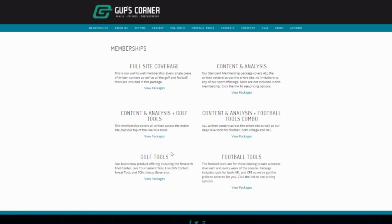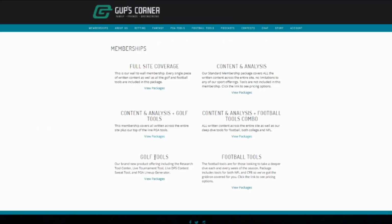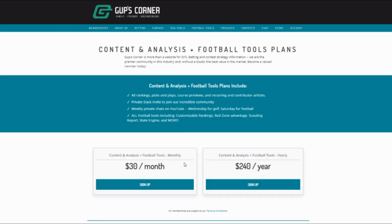And then we introduced football tools here in the fall. If you'd like to look at those, obviously football season's wrapping up. The benefit now is that using the discount, you could lock in the price at 20% off, and you would have it going into next year. One big addition coming for the golf tools and the football tools will be a lineup generator that we're partnering with another site on. We're very close to locking that in. I announced it last night in the Slack, but I'll announce it publicly once we get everything locked in. That's why you have a combo here. It obviously saves you some money to combo up the football tools and content analysis.